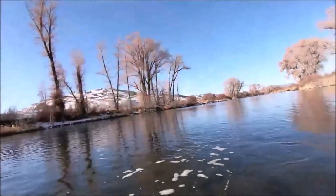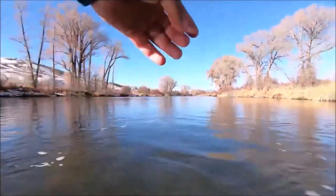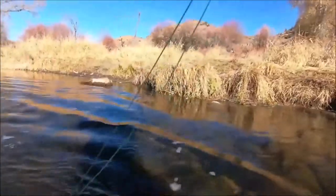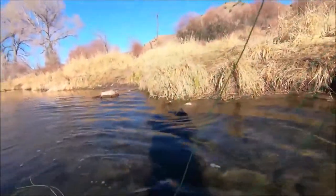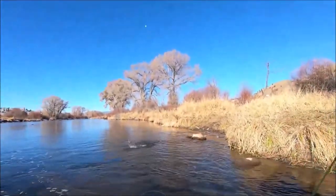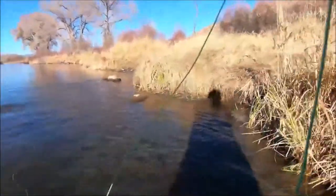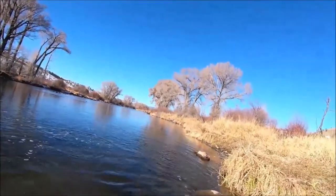Not sure what we got him on, but it was a good hit. Binks bait. Binks bait company. Binks bait San Juan, doing a phenomenal job. My hands are frozen, so it's harder to bring these fish in. But we're gonna get a net. Bring him in.